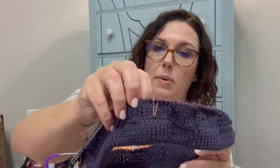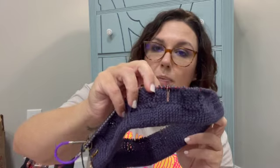It was super easy. Shayna has a link in the pattern. So when you purchase it, there's a link in there that shows you how to do the provisional cast on and how that works into her pattern. So I finished the top rim, and then I'm working my way through the pattern of the cowl.